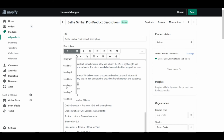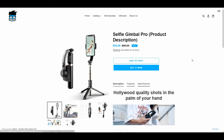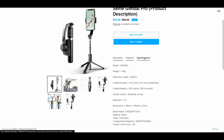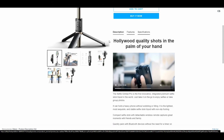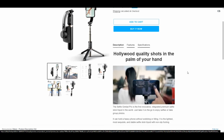So go there and click on heading 4. Give that a quick save there, and then click on preview, and we can see that we have it broken up into description, features, and specifications. I'm going to tighten this up a little bit, but you can start to see that things are coming together. We've got simplicity going on there now.